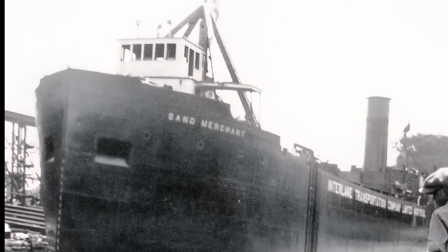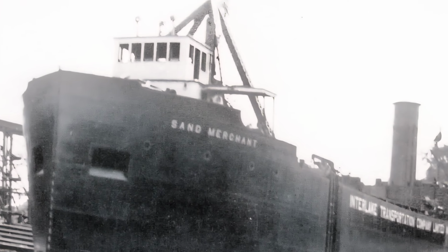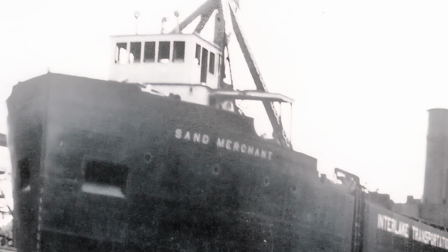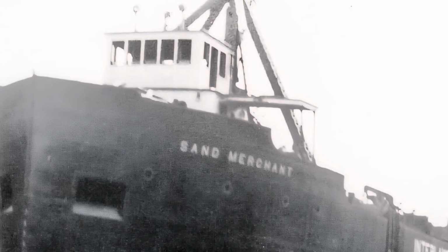steam engine. The Sand Merchant was launched on August 27, 1927, and she was a sand dredge, or a sandsucker. For a cargo, she would carry aboard her sand and gravel, and this would be pumped onto her by two centrifugal pumps. When it came time to unload the Sand Merchant, this would happen by two swinging, stiff-legged derricks. Each one of these would be equipped with a 2-yard grab bucket.